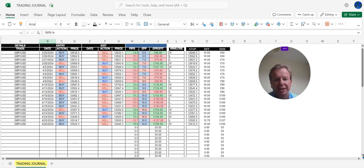Now, whether you have one like this, an Excel spreadsheet, or whether you do it old school by hand and write it out, it's really important you keep a record and don't let trades just run away from you. You're clicking on the button, you're trading away, and you're not writing them down. What tends to happen is you're only seeing the most recent trades. For example, if you lose or you win, you're only seeing that and you're not seeing the whole picture.